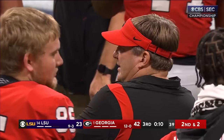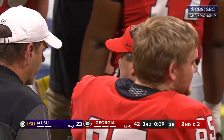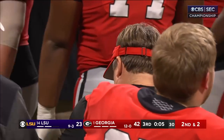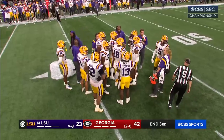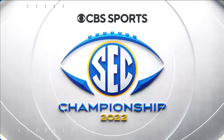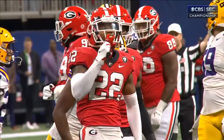Kirby Smart in his seventh year. Five of those seasons have produced 10 or more wins. Last year, of course, 14, and a national title for the first time in 41 years. That's Mike Bobo talking to Kirby Smart right there, former offensive coordinator, former quarterback here. Well, the only thing Georgia did not accomplish last year is win an SEC title game.